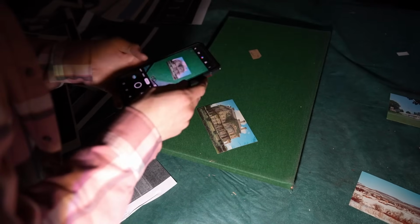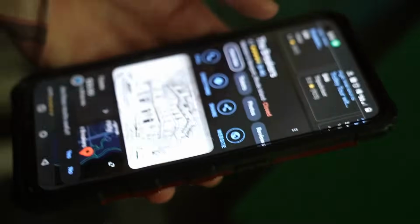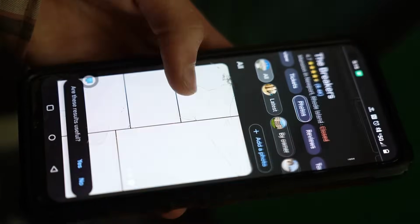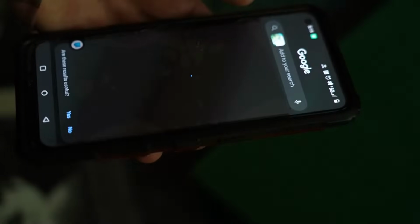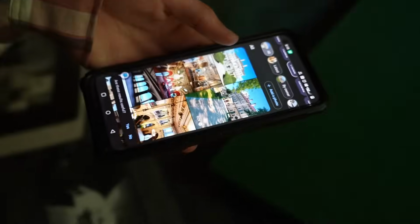He's gonna reverse image search it. It says it on the back actually what it is. Oh, does it? Yeah. The Breakers Vanderbilt Mansion. Oh, actually, that's in Rhode Island. Look at that, and it's still there. What a house. My buddy might want that.